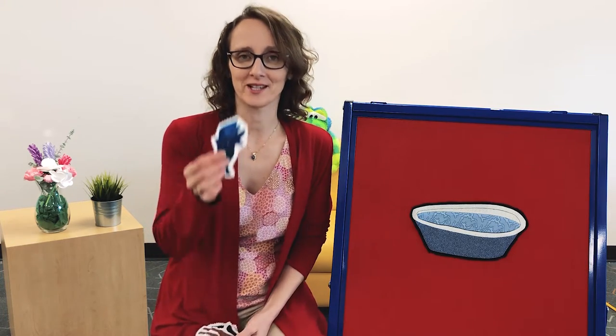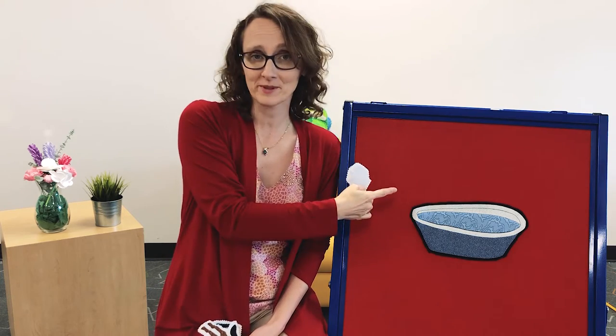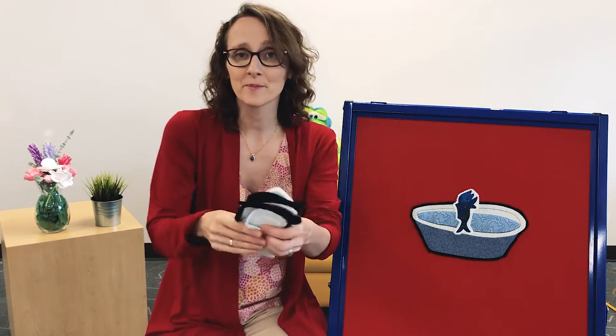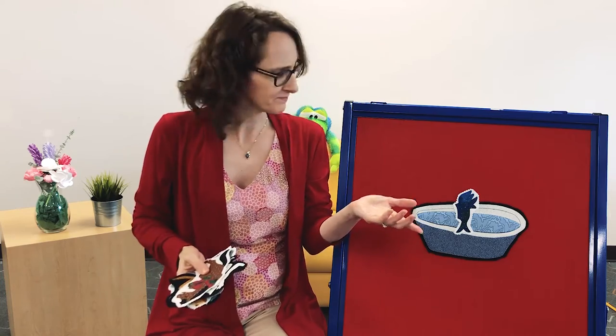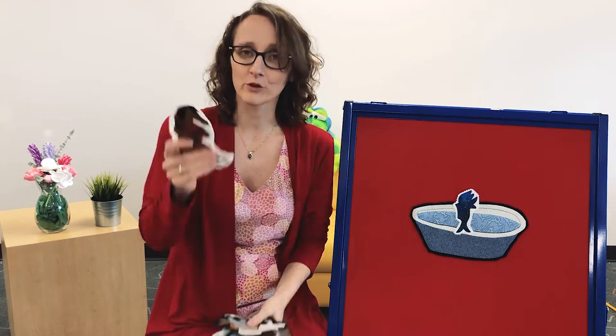So I would like to introduce you to Chub, and this is Chub's tub. He loves to sit in it and scrub. Rub-a-dub-dub. How many in the tub? Just one. Well, there's plenty of room.